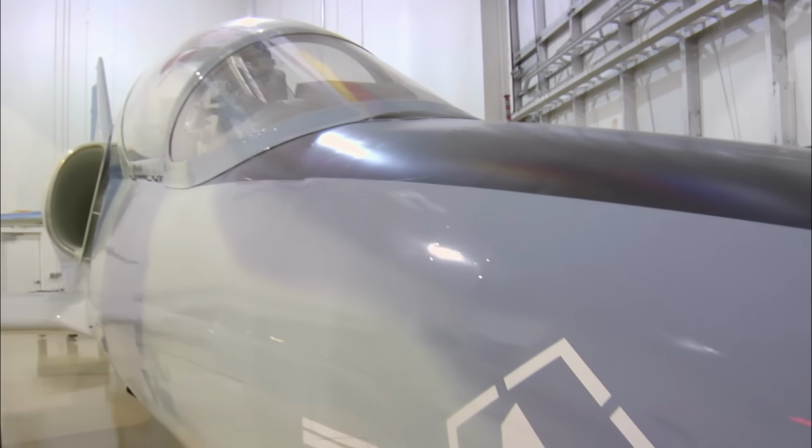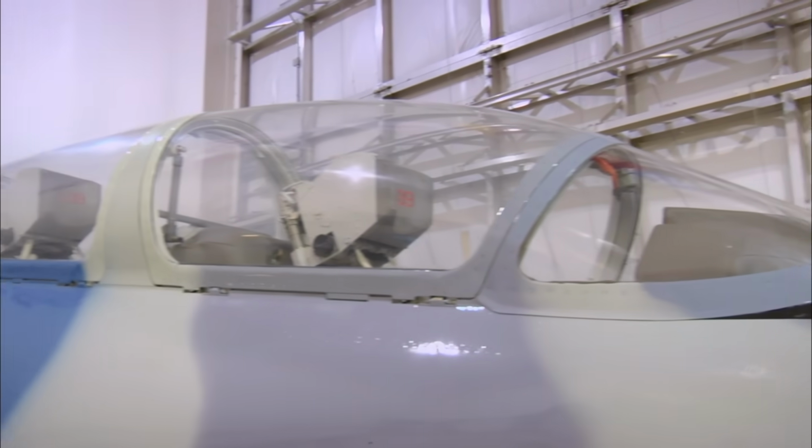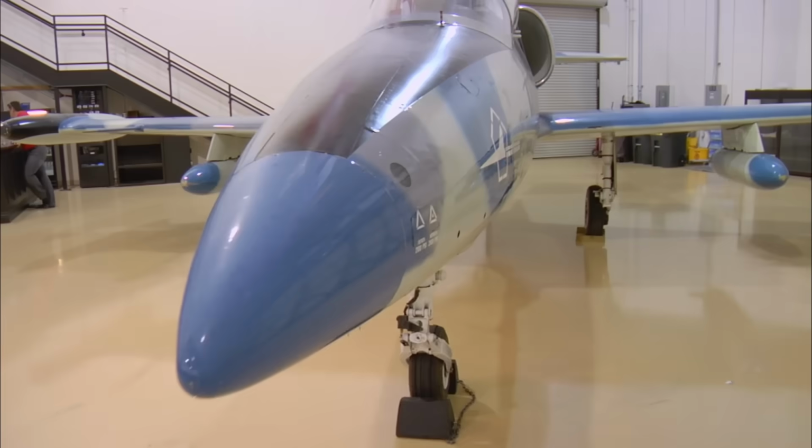So this is an awesome jet. This is an L-39 Albatros. It's from the former Soviet bloc, built in Czechoslovakia. There's a couple thousand of them made, and it's the advanced jet trainer for the Soviet bloc planes. There's several third world countries that still use this, Georgia, Libya.